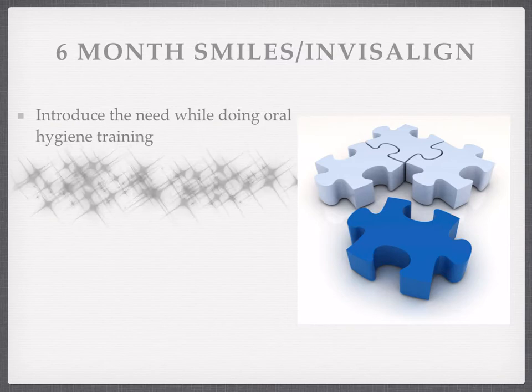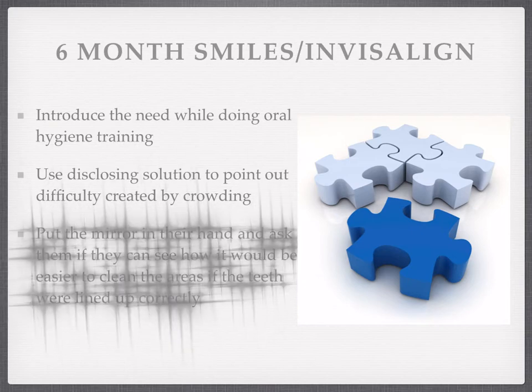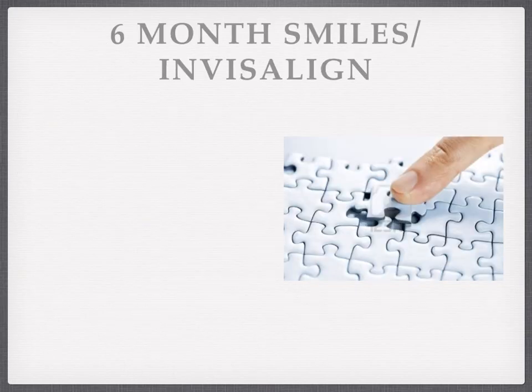If you use disclosing solution and you enable the patient to see all the places they're missing because the teeth are malaligned or malpositioned, then it becomes quite clear to them pretty quickly that this is a big problem, and it's not about a lack of effort on their part, but more about the fact that their teeth just aren't lined up in a way that allows them to clean them very easily. So I would always approach it from a more functional standpoint than from a cosmetic standpoint.